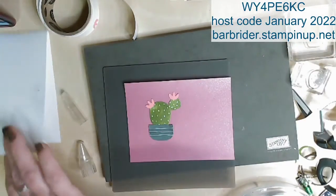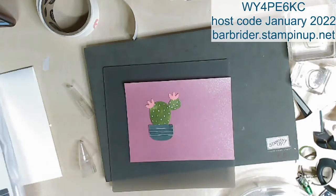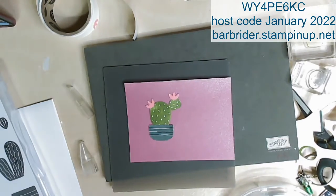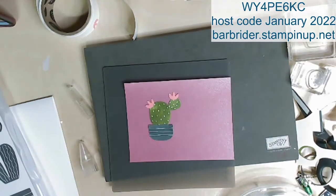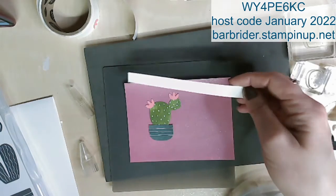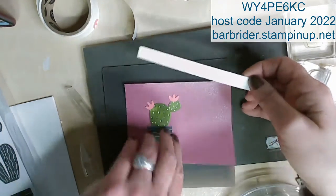So I have another piece here somewhere. I thought I had another piece here somewhere. I grabbed a white strip to stamp our saying. Well, let me grab one here. One second. We're going to stamp just a note on one of these little strips here. I think it'll fit.